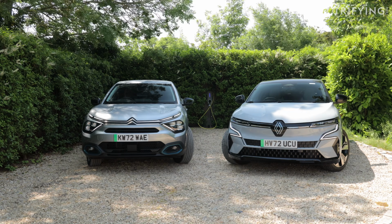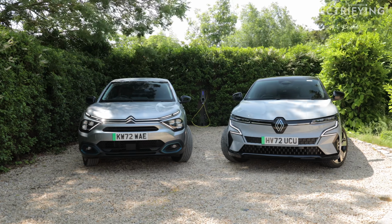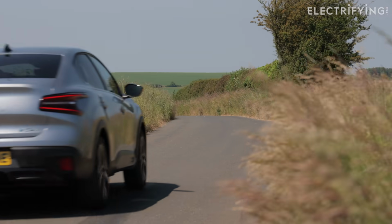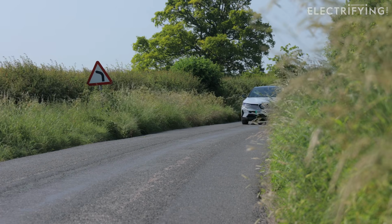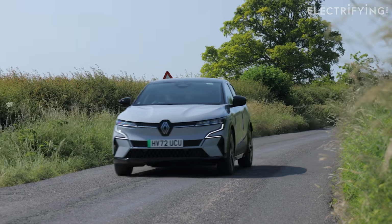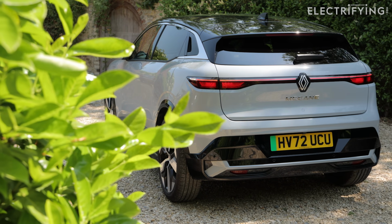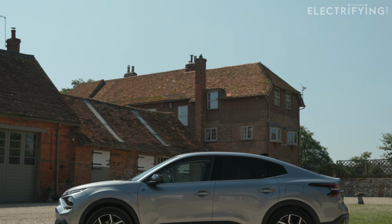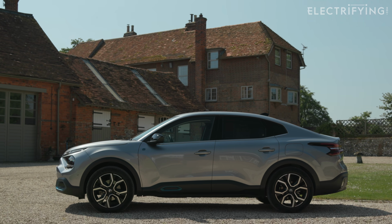So the Citroen ëC4X and Renault Megane E-Tech are both medium-sized family cars. They're both around the same price, but they do like to do things a little differently. The Megane E-Tech, to give it its proper title, is meant to be sporty, whereas the Citroen looks a little more SUV-like and majors on comfort. Right, shall I start with the Megane?